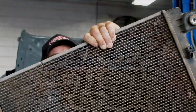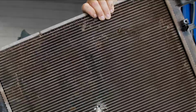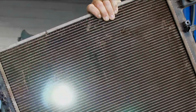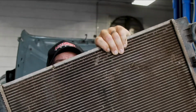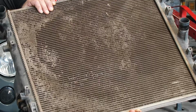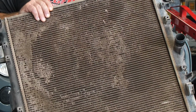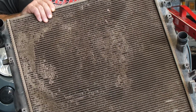Here's the radiator. You can see, I'm shining a flashlight through the back. You can see that it's not completely clear. It's clogged. There's tons of dirt in between all of these fins, so a big important piece is making sure that that gets cleaned. The radiator was completely caked with dirt and caused a severe overheat and a similar problem with the head gasket.